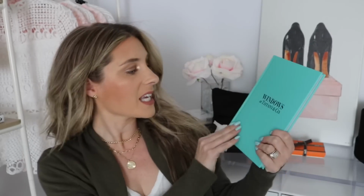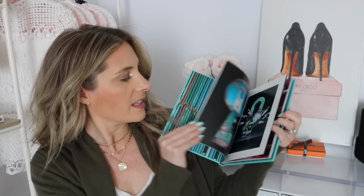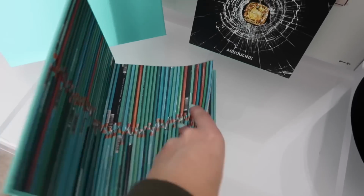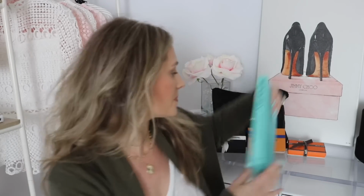Let me open it really quick. Okay, I went ahead and took the plastic off of it, but this is the prettiest book. It says Windows at Tiffany and Company, and on the inside there are a lot of pretty pictures, but I just thought this was the prettiest blue. So between this and the box, like I said, it's not a huge purchase, but it was only $30, which I thought was a really good deal. If you guys are on the hunt for a really pretty coffee table book, maybe check this out.